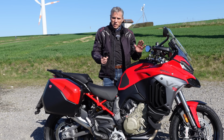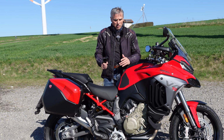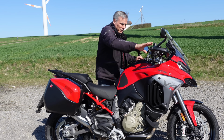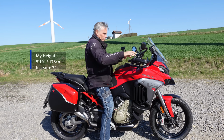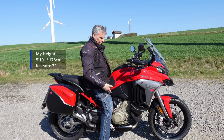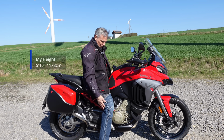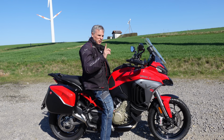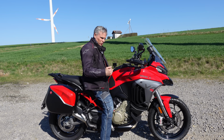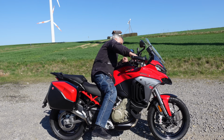But with the suspension lowered 30 mils, it's really low, guys. I'm amazed at how low this is. Look at this. Wow. That is low. It doesn't get any lower than that. My knee's actually bent on a seat height of 840, but it's been lowered just like my 1300 GS lowered 30 mils. This does too.